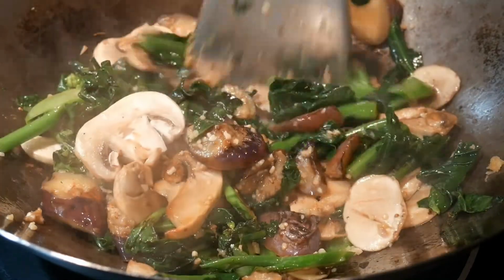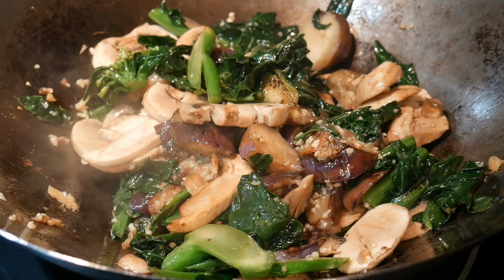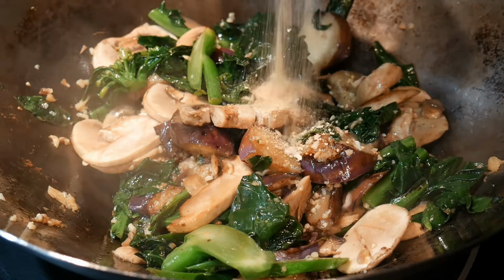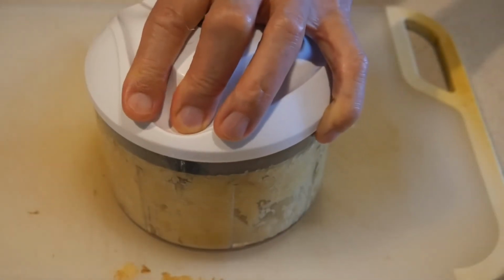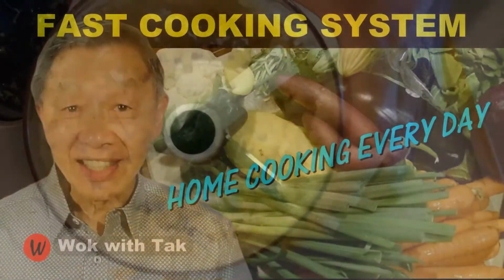So as you can see here, by adding the ginger during different phases of the cooking process, you can really manipulate the ginger flavor in the dish. And I'm still experimenting with different ways to use ginger, and that is really the fun of cooking. And now that I can mince ginger readily, I start to use ginger more and more in my dishes.